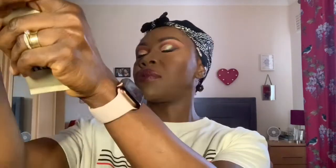Good. It's the Emma Hardy Plump and Glow Hydrating Facial Mist. It's got a bit of a wonky pump, but I need to know how to work it.